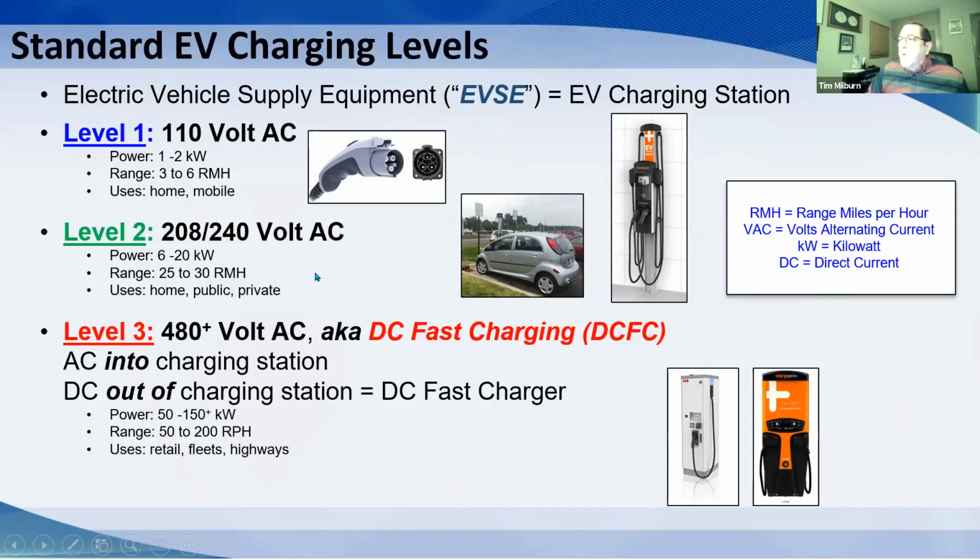Level 2 is the common ones we see out in public. They basically are quite a bit more power, 6 to 20 kilowatts, and typically 25 to 30 range miles per hour. And these are the ones you can have in your home garage. A lot of public chargers or even private chargers are using this. So if you're driving 40 miles a day, at 25 to 30 range miles per hour, you're recharged in less than 2 hours.